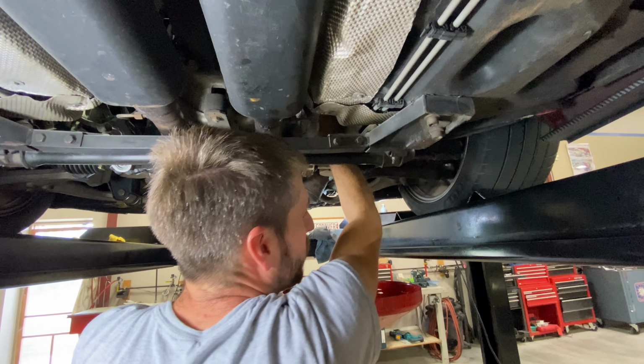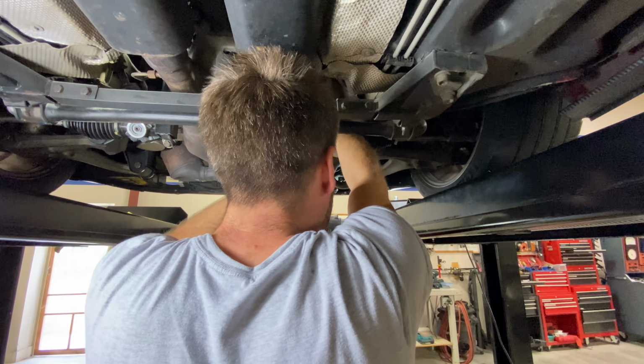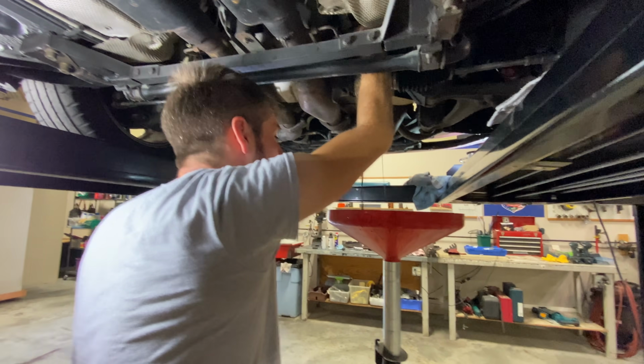Little movie secret, I've pre-loosened it. But not enough. Here it comes, all over the steering rack.